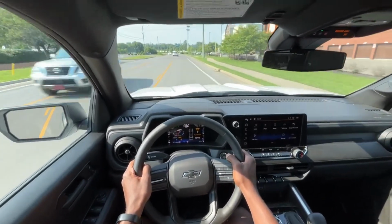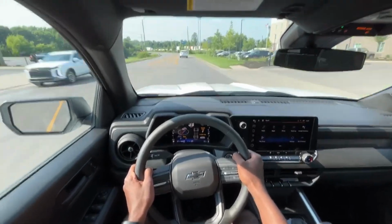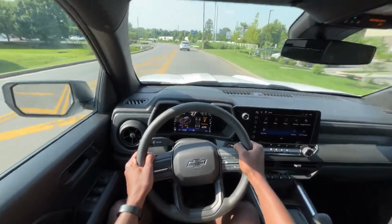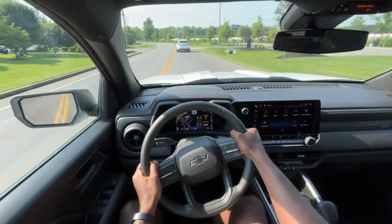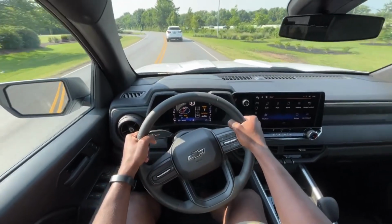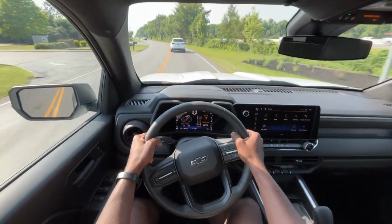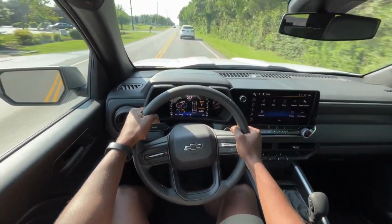Now, one thing I also like about this truck is when you don't try to give it throttle hard, it's actually a pretty comfortable sound that you get from the powertrain. It's not overly loud or intrusive, but then when you put your foot into it, you feel like you're in a tuned truck. So kind of got the best of both worlds there. Had a little shudder there.